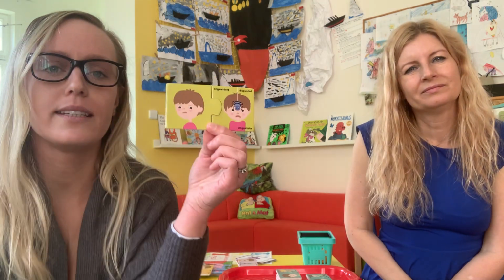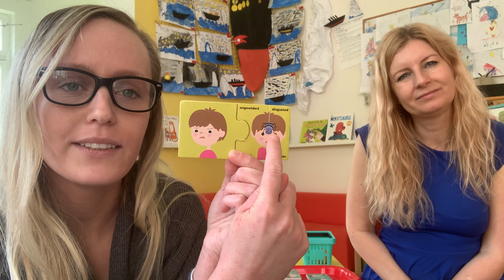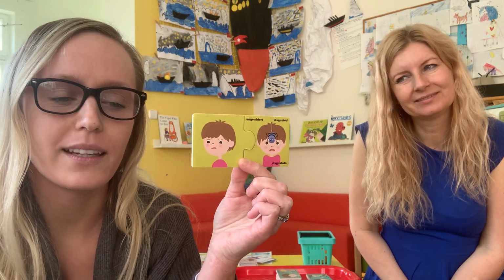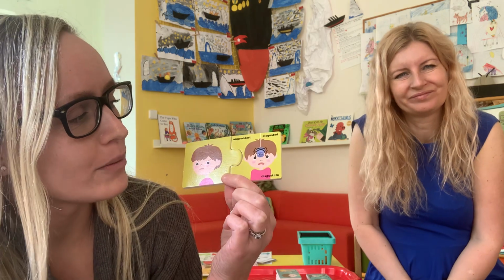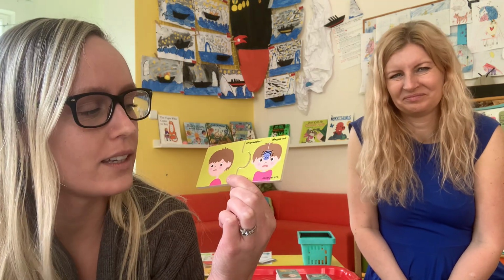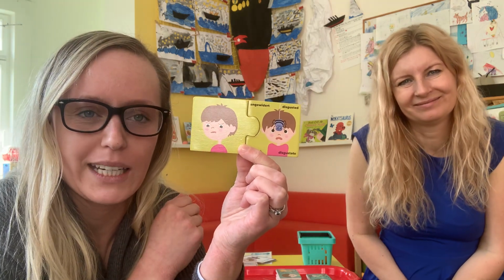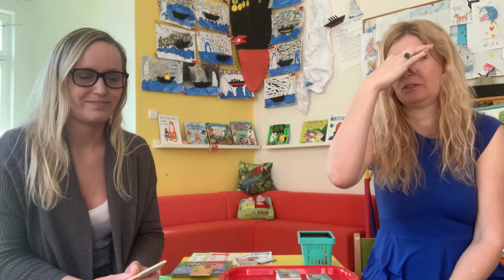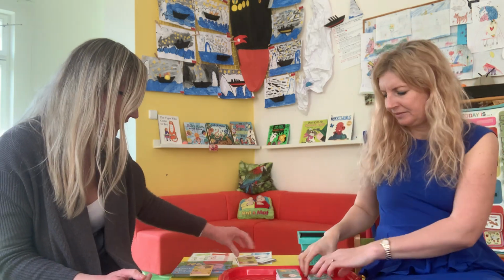It's also a little bit difficult. So, what can you see here? It's a little spider. And for example, when we see something that we don't like, it's a little bit disgusting. So, the boy is disgusted because he doesn't like the spider. Yeah? So when we don't like something, we can be disgusted.